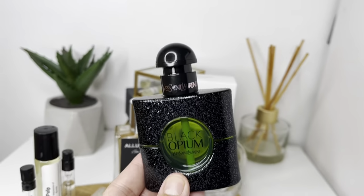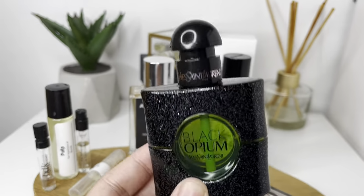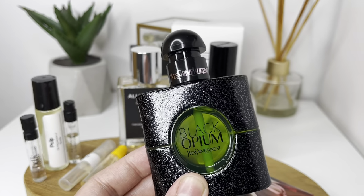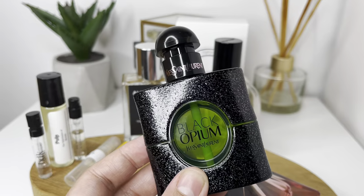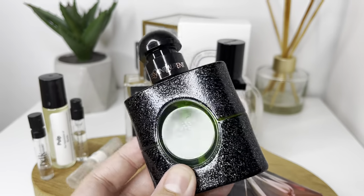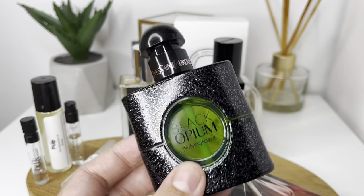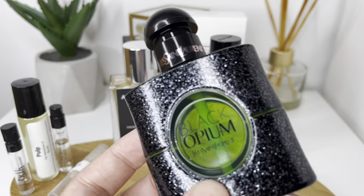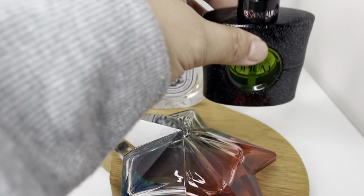I love the color of the bottle. I love green. But yeah, this is more of a coconutty fig, but it's really, really faint. It's just a hint of that fig in the fragrance, because this is more of a jasmine, vanilla kind of scent with coffee and fig. So, Black Opium Illicit Green from YSL.